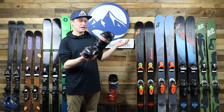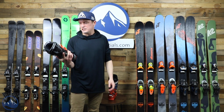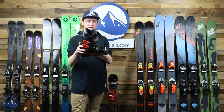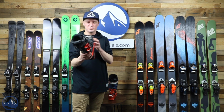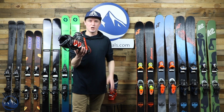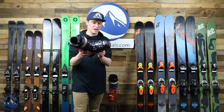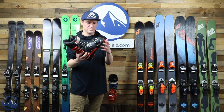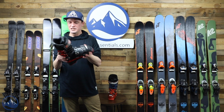This is my everyday go-to boot, and it has been for 3 seasons now. This is the Nordica Pro Machine 130. I really like this boot. There's some influences from their race boots, like their Dobermans, but it's a little bit more comfortable, a little bit more forgiving for the way that I like to ski and the different stuff that I do, which you'll see as we get through my skis.